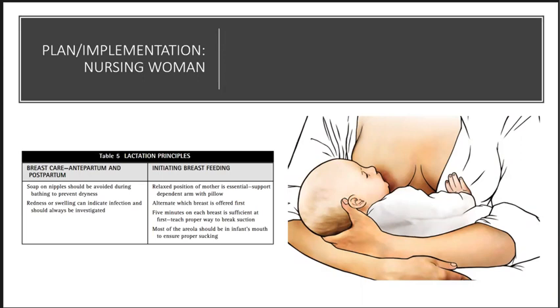In terms of initiating breastfeeding, especially if it's a new mother, you want to have her in a relaxed position. This is very essential. And again, you want her to support the dependent arm with a pillow. She also needs to be taught to alternate which breast is offered first. So in every breastfeeding session, if she starts with the right, then in the next session, she wants to start with the left.